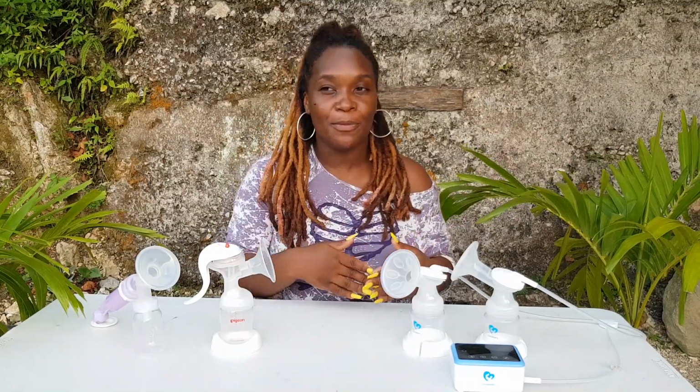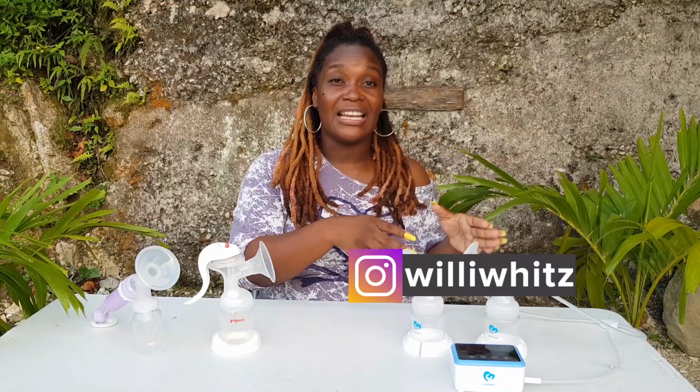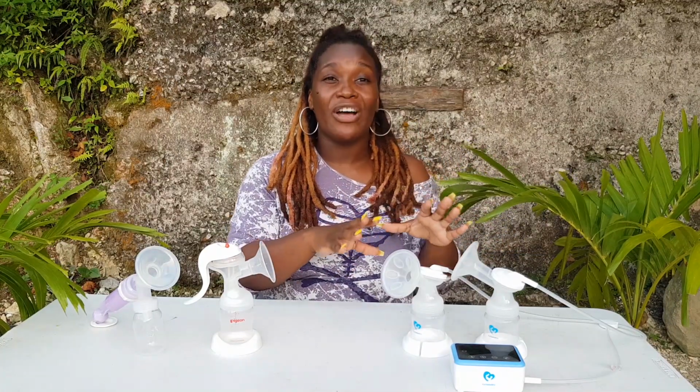So when it comes to the suction of each breast pump, for the manual pump, you have full control of the speed and the pace at which you want to pump. With the electric pump, on the other hand, it has less control. However, it has different modes with different speeds and pace where you can choose whichever one is comfortable for you.